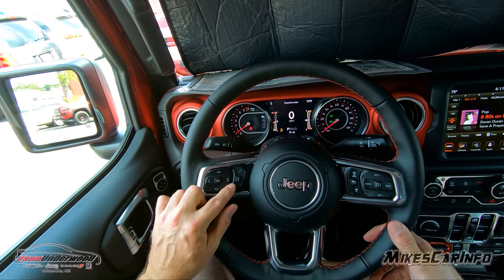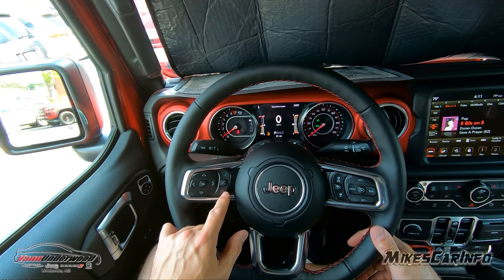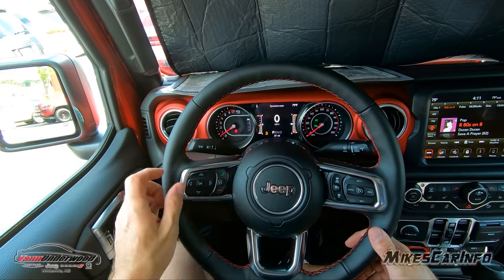Here on the left side, you can see these arrows and the OK. That corresponds with the screen here between the gauges. Then you have your Bluetooth controls, hang up and answer, make calls, and your voice recognition as well.